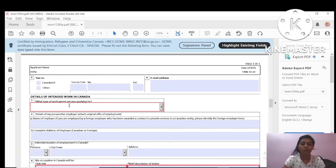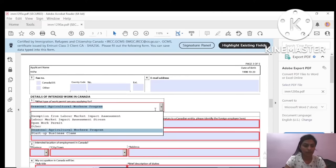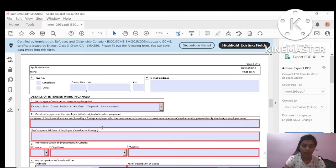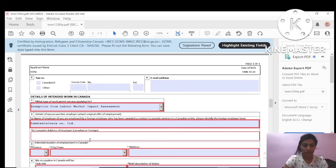Details: what type of work permit are you applying for? Skilled. I was going to apply for the exemption one. I'm not applying for the LMIA, I'm on the exemption one because I don't have the LMIA. Name of employer. I'm going to type in a random company name. Complete address, which is compulsory.